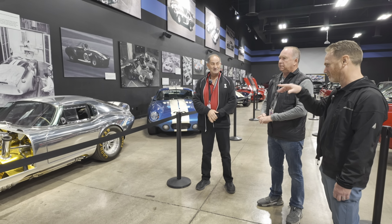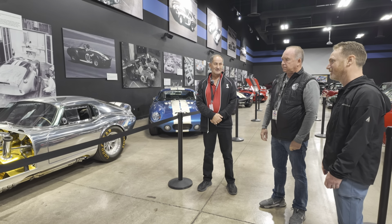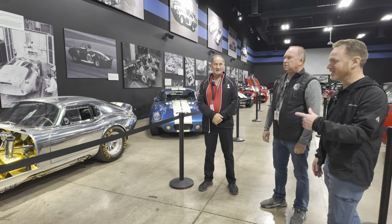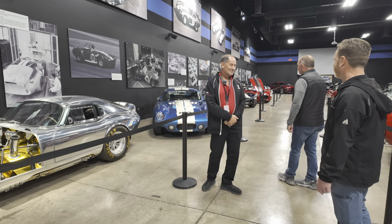You can see it. All hand-formed aluminum. It's hard to see on camera probably, but it looks really, really sharp. All of these do. A lot of man hours to make a car look like that. I love the pretty blues.